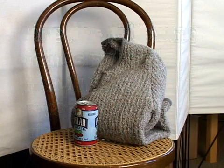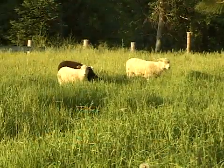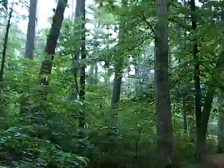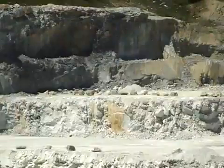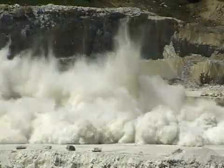You wouldn't see a chair, sweater, or aluminum can naturally occurring in nature. But all these things are made from natural sources. The chair is made from the wood of trees. The sweater is made from the wool of sheep. And the aluminum can is made from aluminum mined from the Earth's surface.